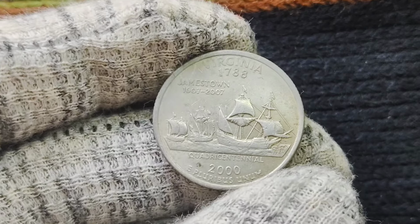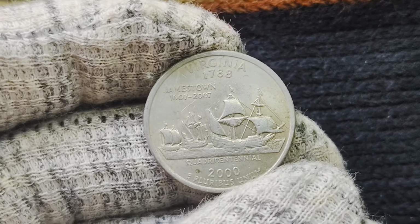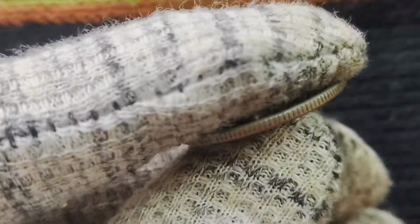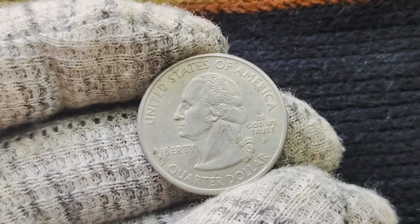Look for doubling or a blurry, doubled image in the text of the Virginia quarter. The most noticeable area is usually in the word Virginia and the motto, Sic Semper Tyrannis. If you spot these signs of doubling, your coin could be worth significantly more than the face value.